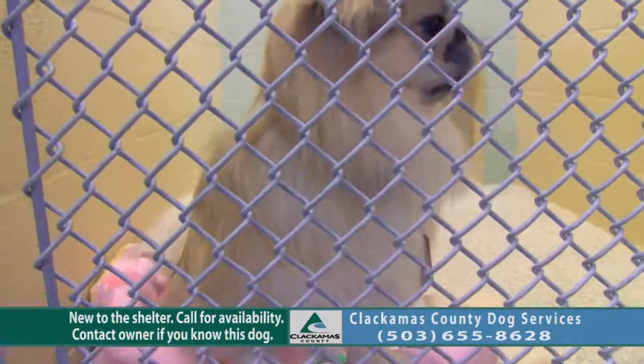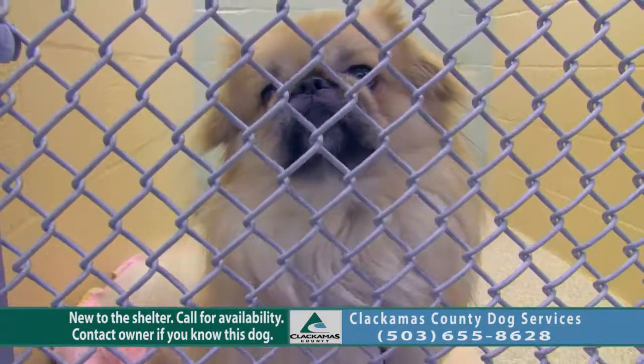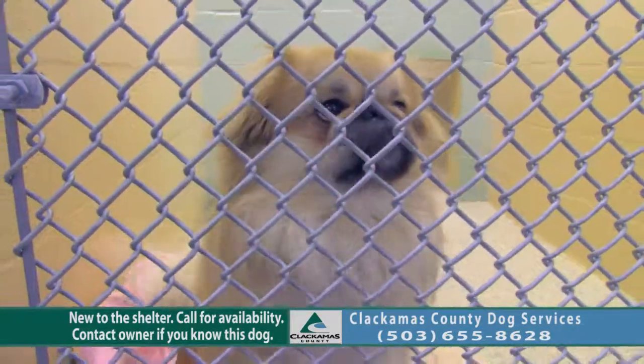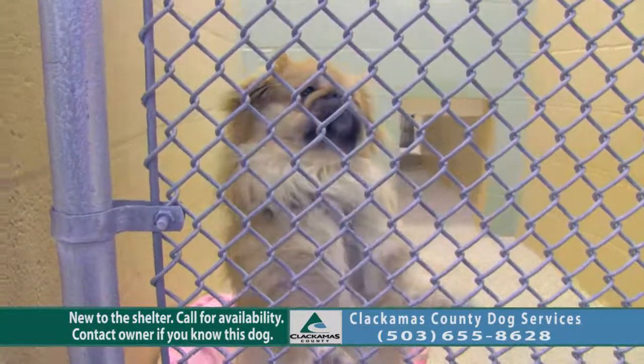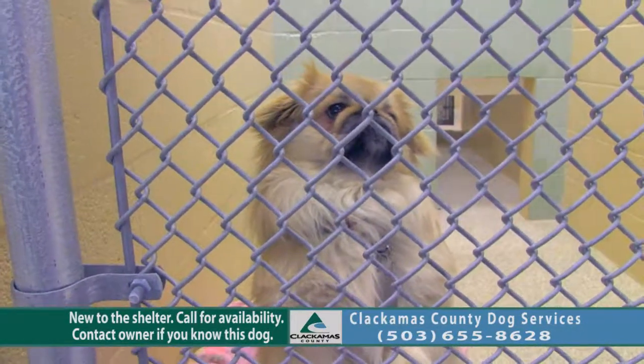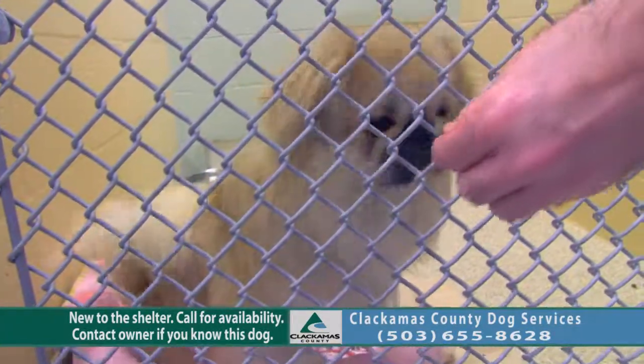Alright, so this one came in on the 4th, and it's a Pekingese, and it does have a chip, and its name is Bentley. And we're still waiting to see if the owners will come and reclaim the dog at this point. That came in off of Southeast Sunnyside Road in Clackamas.